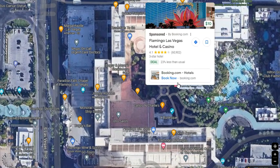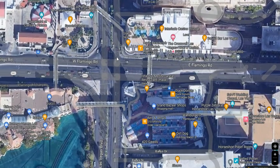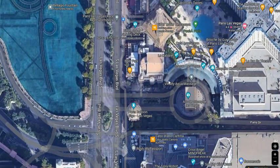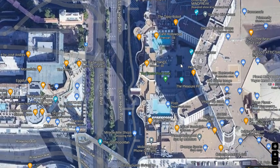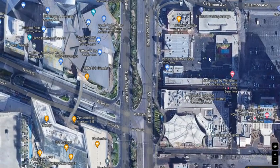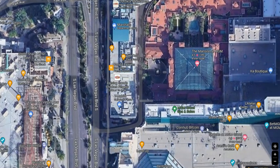Then you can go through Flamingo Resort and see the flamingos, and then keep walking south. Keep working your way south. You get to the Miracle Mile. First, before the Miracle Mile, you get to the famous Paris Las Vegas resort with the Arc de Triomphe and the replicas and the Eiffel Tower replica from Paris, beautiful inside. And you keep walking south, Planet Hollywood, and then the Miracle Mile, which is a very nice mall. And we end up all the way back at MGM Grand again.